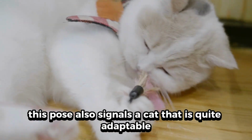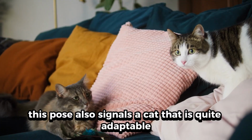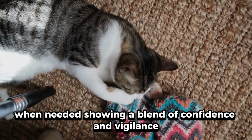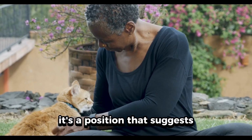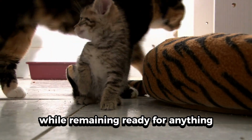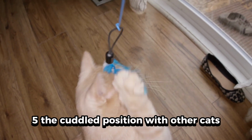This pose also signals a cat that is quite adaptable. They're capable of switching between complete relaxation and alertness when needed, showing a blend of confidence and vigilance. It's a position that suggests your cat has mastered the art of feeling safe while remaining ready for anything. 5. The cuddled position with other cats.